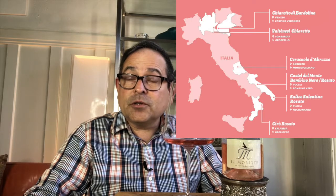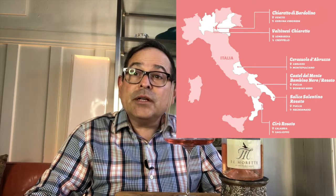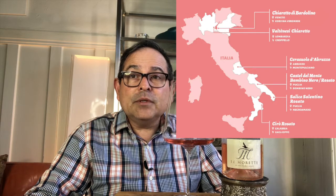I'll briefly go through this. I'll show you this map here. So there are several regions that have joined this consortium or consorzio. That's Chiaretto di Bardolino, Valtenesi Chiaretto, Cerasuolo d'Abruzzo, Castel del Monte Bombino Nero, Salice Salentino, and the Cirò from Calabria. So you have these regions that have really signed up for Rosautoctono.